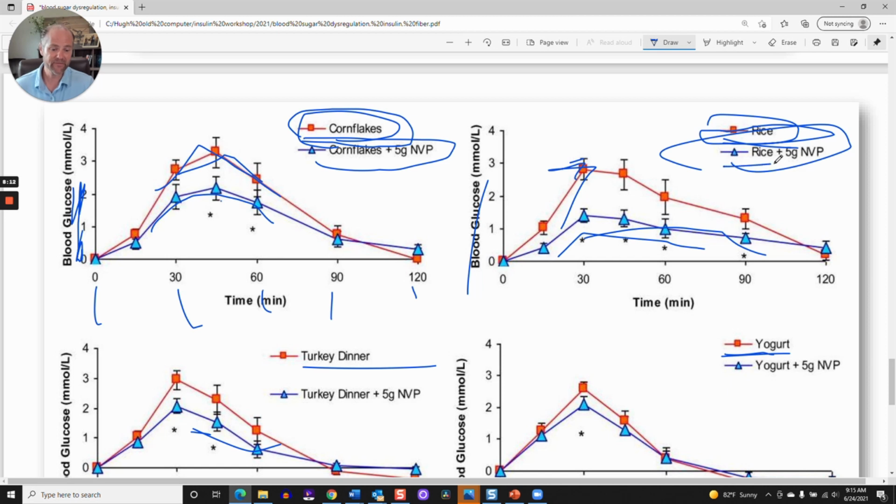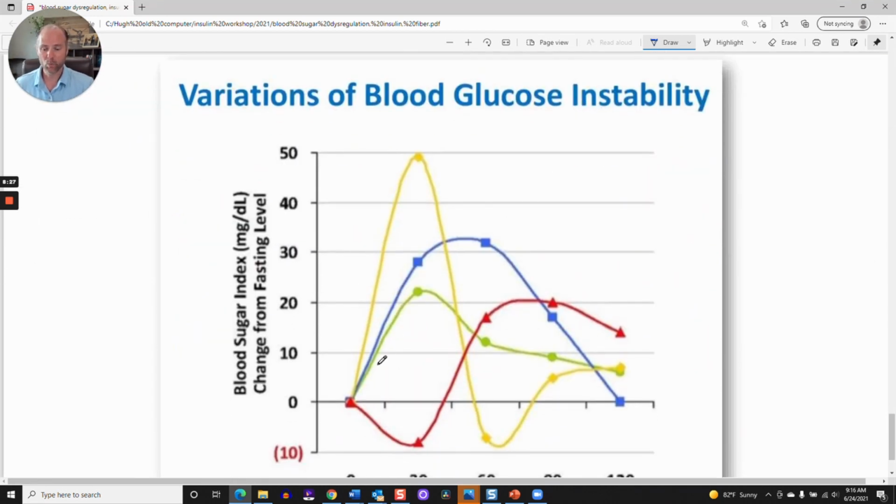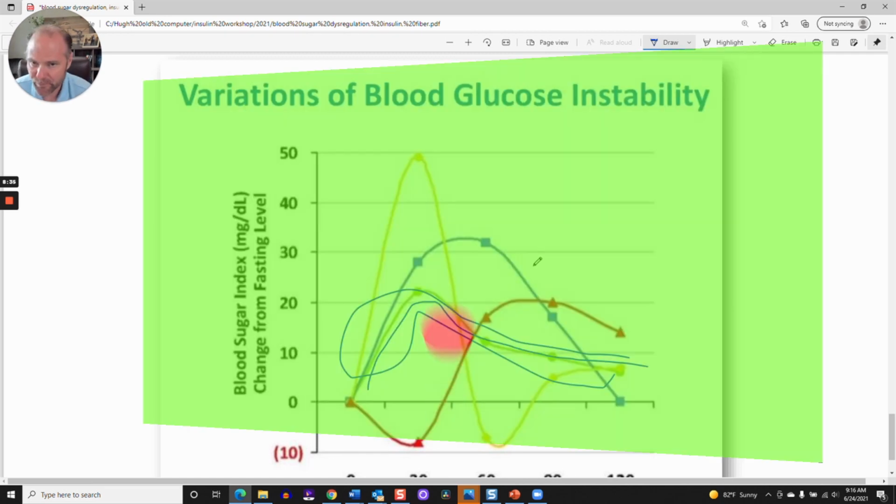So this is fiber with rice. Okay, we have turkey dinner right here, spiked, and then added 5 grams, went down. Here we have yogurt. So you can see what's happening just by 5 grams of fiber. This is with every meal now, not just once, but with every substantial meal. Now, what this actually did is the sugar normalized, the pattern more like this, right? Okay, so that's the gem for today.